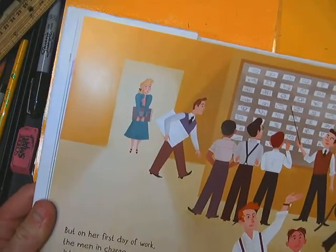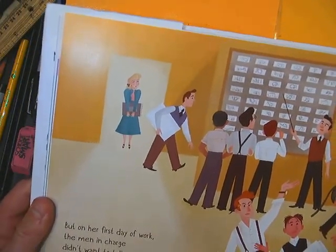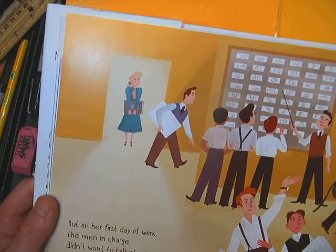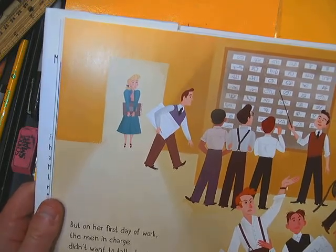But on her first day of work, the men in charge didn't want to talk about cerulean or celadon or cerise. They were only interested in black and white.